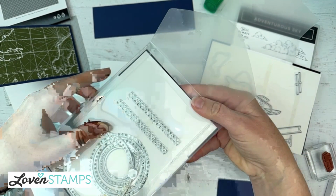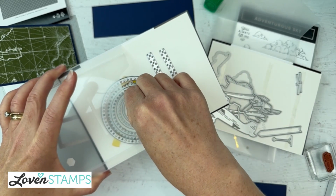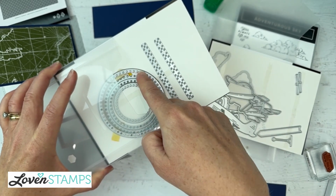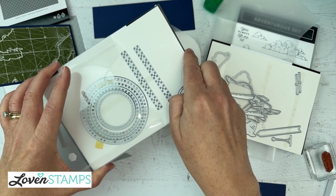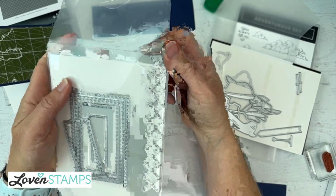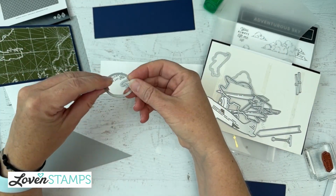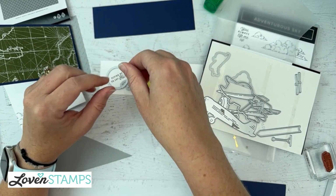And the reason that I love these is because I love the circles, the little dots in these, the perforations around the edge. And I feel like they are a nice kind of mimic for the rivet holes and so forth. So I think stylistically they go really well with the Take to the Sky suite. So we're gonna use this small one here. We're gonna cut this circle out.